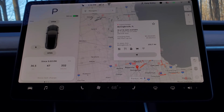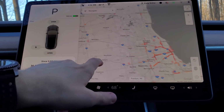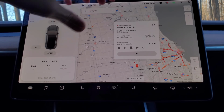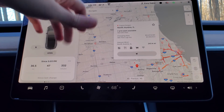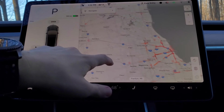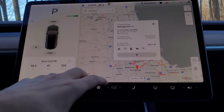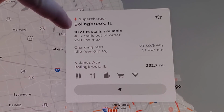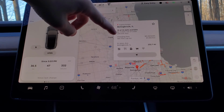Speaking of charging and superchargers, we've always had the ability, if you look at a supercharger like this, to see 7 of 8 stalls are available. So one person is there at this time charging. It's a little delayed. Sometimes you'll pull in and there's not actually anyone there. But with this update, we now have more information. It says 10 of 16 stalls available and 3 stalls are out of order. So that's really nice. This is actually a level 3 supercharger.